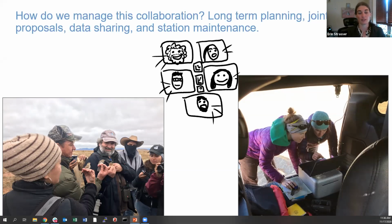And so as we're building this group, an important component of the grants that we've been awarded or have submitted for funding is making sure that we have the appropriate data sharing agreements in place, and are also getting a memorandum of understanding or some kind of document in place where we are all on the same page. It's on paper, it's recorded. We know what's expected of, say, someone maintaining a station. We understand how the data is going to be used and shared. And so we don't have MOUs in place yet.